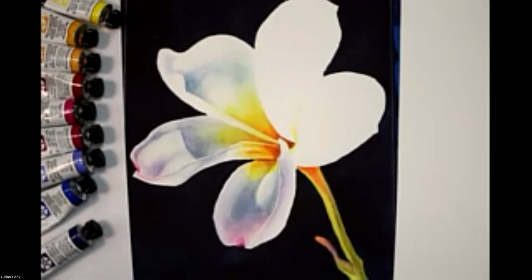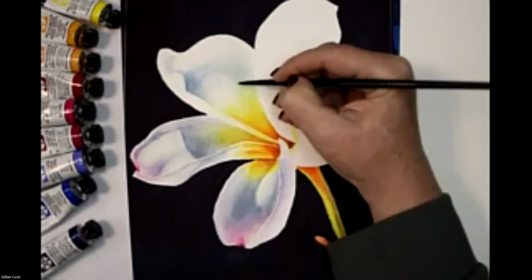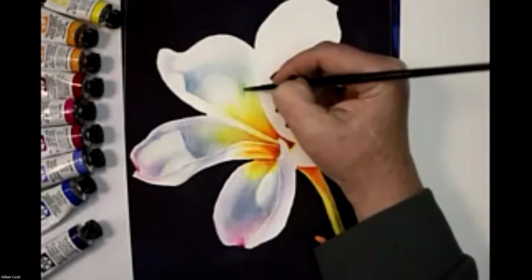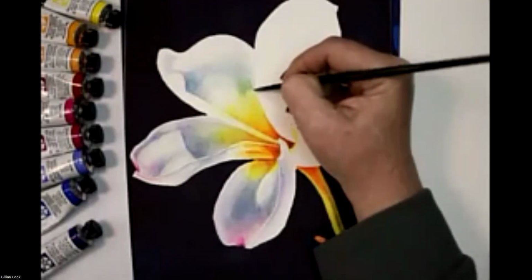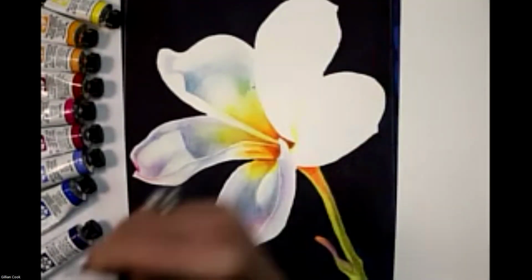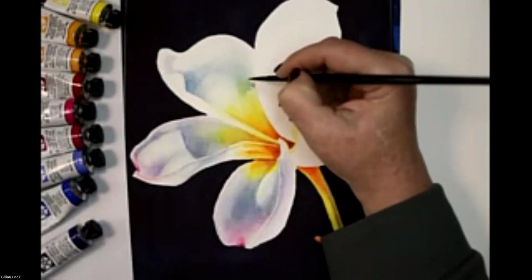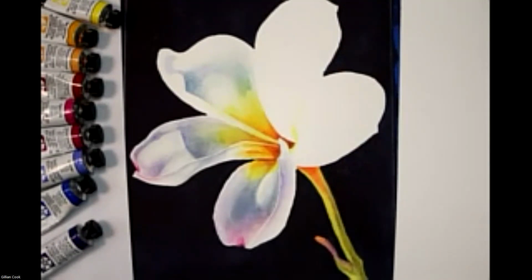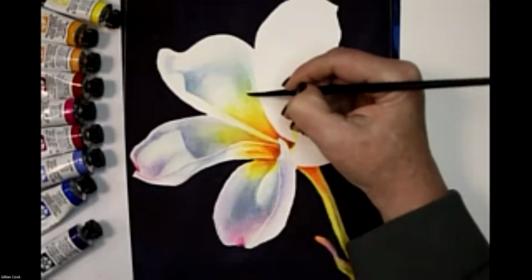Okay. So this greeny color, let me just pick up a bit more. This is a combination of lavender and lemon yellow, and it gives you this beautiful green. I love that combination. Take a little bit. Let's just soften that edge into there.